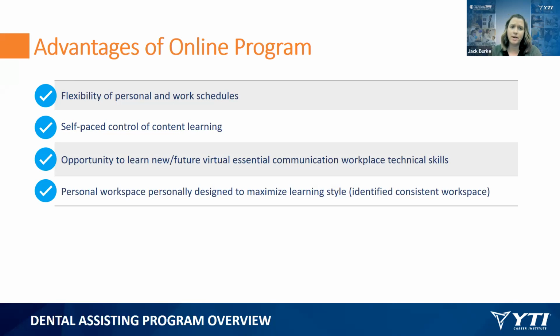You also have the opportunity to learn new and future virtual communication and workplace technical skills. A lot of industries, especially the dental industry, are going online. They're going fully technology forward, and this is just aligning with that as well. You can also make a personal workspace that's designed to maximize your learning style. If you like to work in the quiet, you can pick a time that's quiet and work when it works for you. Or if you like to work around people, you can do that as well. You can pick a workspace that works for you.